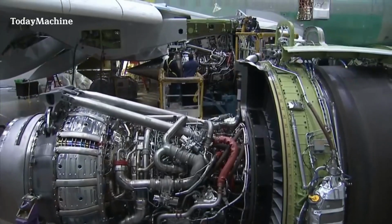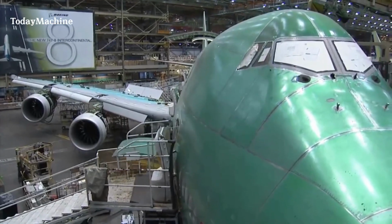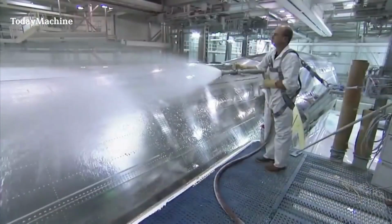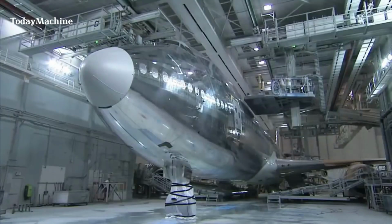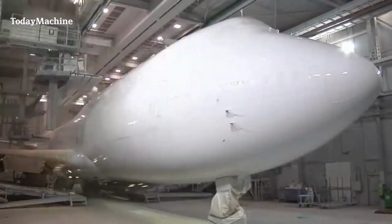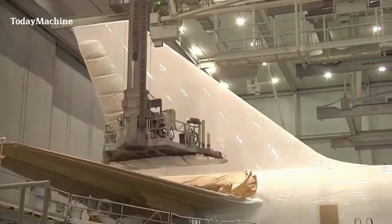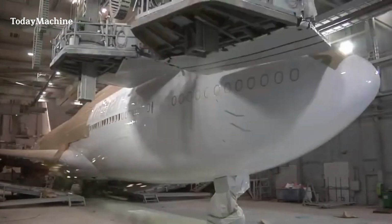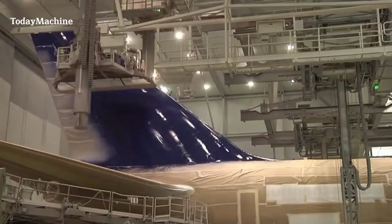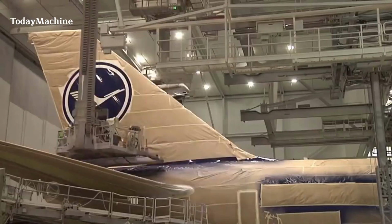Its maximum takeoff weight, MTOW, reaches 975,000 pounds, 442 metric tons, making it the heaviest Boeing aircraft. The freighter variant can transport up to 308,000 pounds, 140 metric tons, over 4,120 nautical miles, 7,630 kilometers, while the Intercontinental can carry 467 passengers in a typical 3-class configuration over 7,790 nautical miles, 14,430 kilometers.